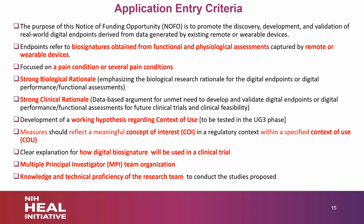So these are the scored criteria the reviewers will look at. Actually, these are basically a snapshot of what we have seen earlier. Just to mention the importance of this and to understand that reviewers will be looking into this very carefully.